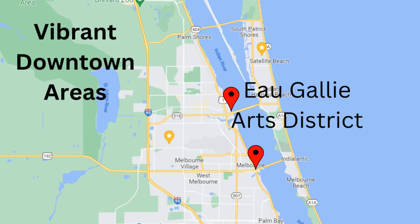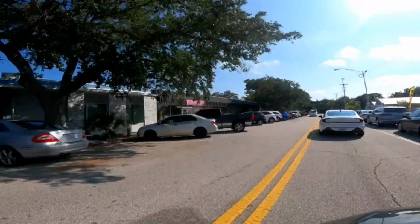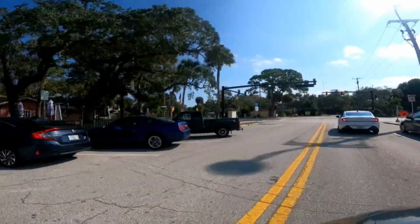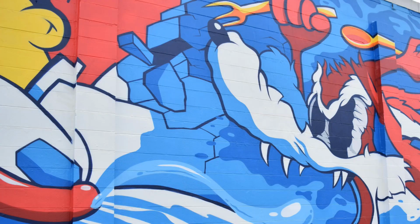And you also have the Henegar Center that's always putting on regular shows and performances throughout the year. And you also have the Eau Gallie Arts District, also known as EGAD, which is off the Eau Gallie Causeway between US 1 and the river. This section of Melbourne offers more shops, more restaurants, some great architecture, and it's also home to some of the most creative and interesting murals in all of Brevard County. You definitely need to do a mural walk if you're going through EGAD.